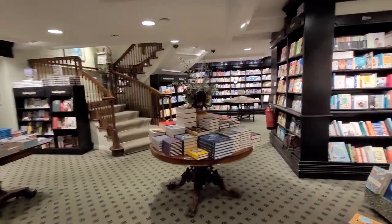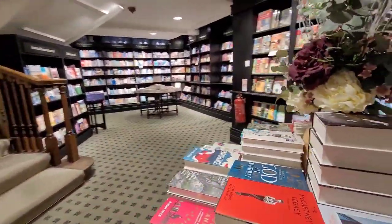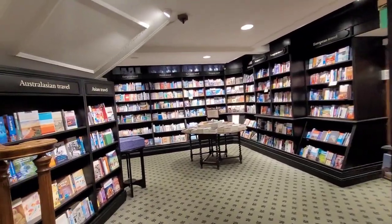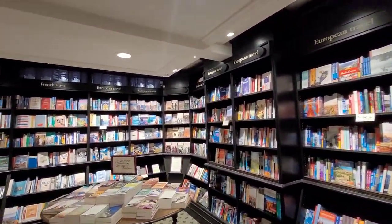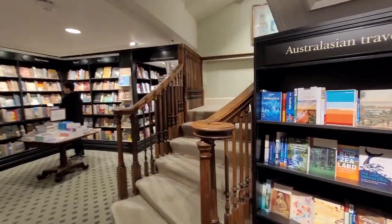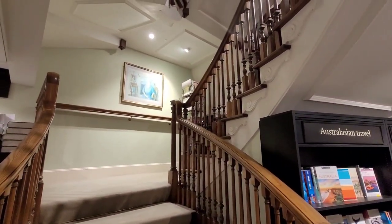Lovely. So shall we head up to the first floor now, guys? I absolutely love the way everything's displayed. It looks homey and welcoming, with the flowers. I don't think I showed you this bit. There's all your travel again. Beautiful. So we will head up this gorgeous staircase, shall we?